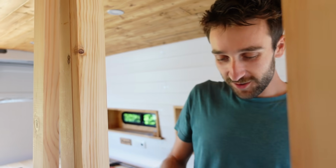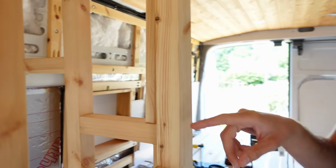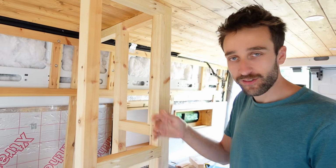And then Abby thought maybe this would be a nice area to have a little bit of a feature wall. So we might have this bit open, not in the shower side. We might have this bit open and have it as a, I don't know, put a little photo frame or a book in there.